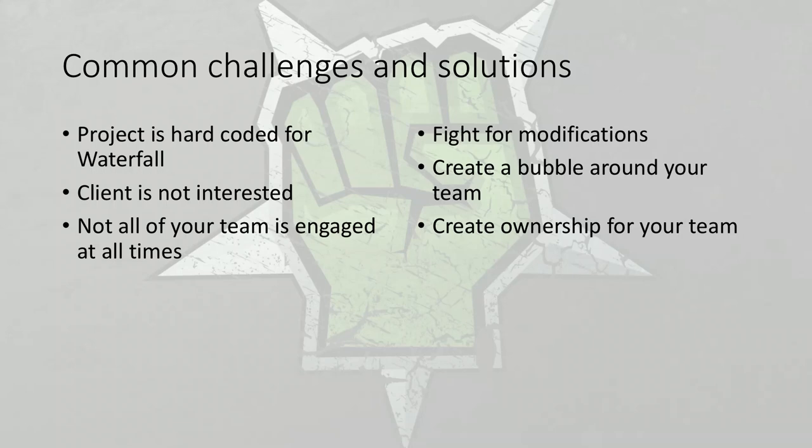If it's totally nonsensical, if it's 40 engineers and one scrum master, you could probably have a conversation, maybe get there, add another project manager that's really a scrum master or something, and you work it out. But you're gonna have to work the system in order to get those modifications. If the client's not interested, what you may need to do, and this doesn't make me feel good to say this as an Agilist, is create a bubble around your team and your process, right?